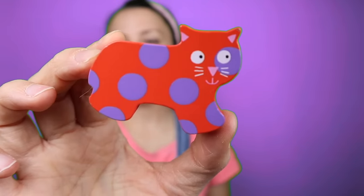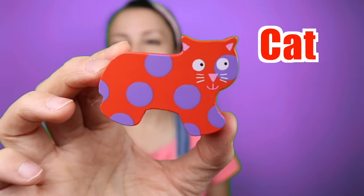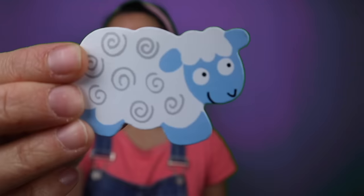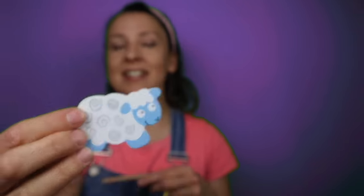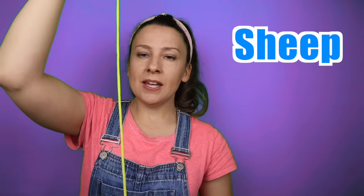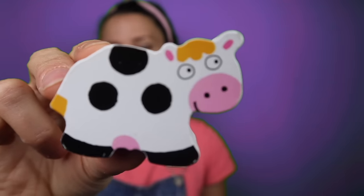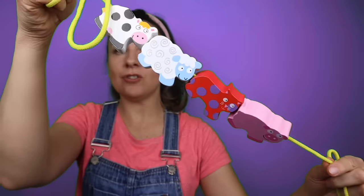Meow. Meow. You're right. It's a cat. Cat on the string. What's this? Bah. Bah. You're right. It's a sheep. Sheep on. Whee. What's that? Yes, it's a cow. Cow on. Whoa. Whee! The animals like this fun string.